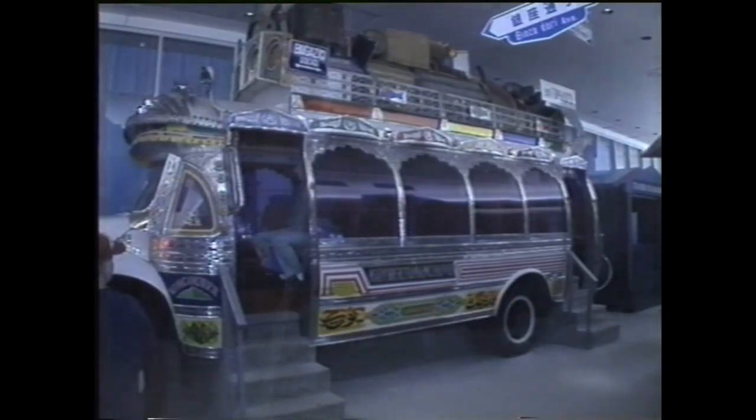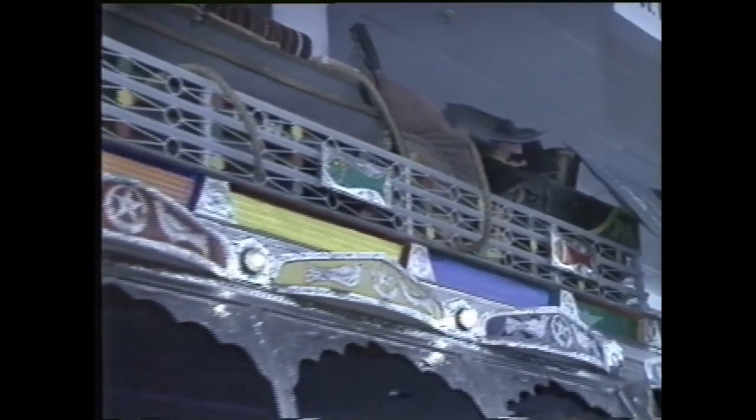There is also a taxi from Pakistan that caught Craig's attention. What do you think, Craig? You think this will replace our little car? Yes.